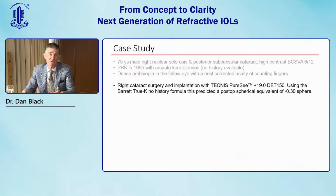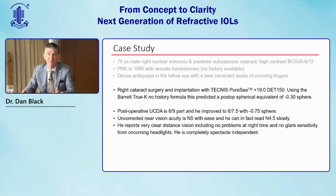So I've used his total K values in the Barrett True K formula, which is available on the ASCRS website. And it predicted a post-op spherical equivalent of minus 0.3 sphere. I've implanted the toric lens, and post-operatively he's had a little more myopia than had predicted, but this is a post-refractive surgery case, and so this is not unexpected.